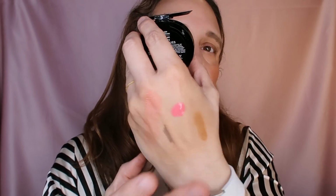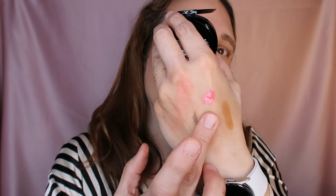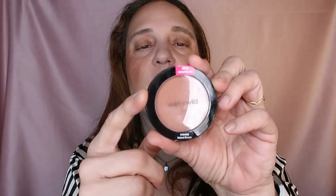Next to Pinky, it will look very pale. Yeah, definitely looks very, very pale in comparison to Pinky. Yep, okay, so let's see, I had to change my battery. So I took the opportunity to open this one. This is Naked Brown. Try not to open the packaging too much, because usually Wet n Wild packaging are a bit flimsy. This is it here, this one, and this is the Bed of Roses.